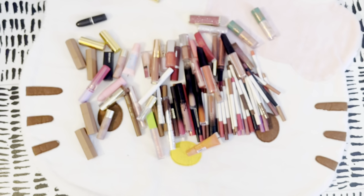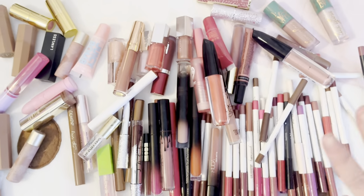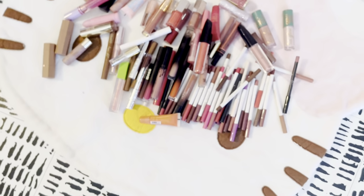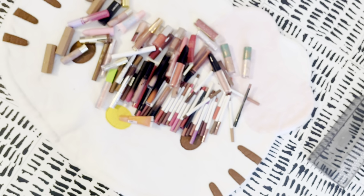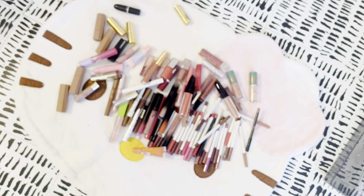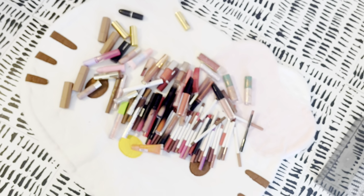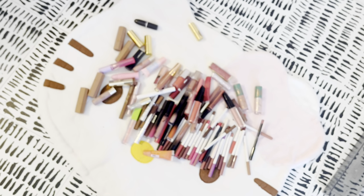So this is everything that I am decluttering. The bulk of it is gonna be these darn lip liners, just because I had way too many. But I feel like this is pretty good for me, because historically I've really struggled to let things go. But I feel good about this. I think I'll be able to find the ones that I want and need without having to dig through all of these. So this feels good.